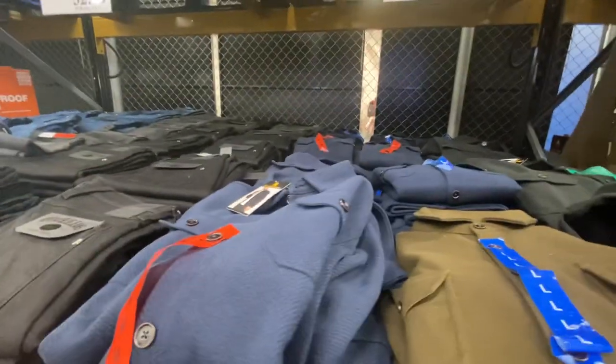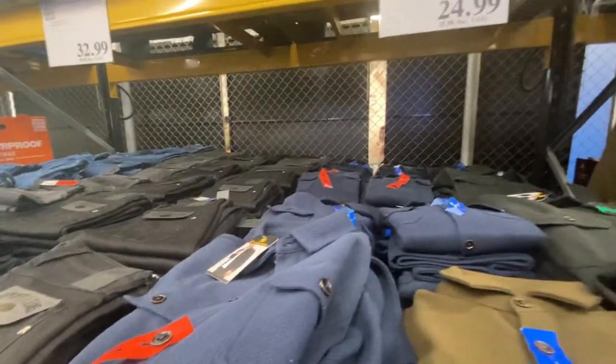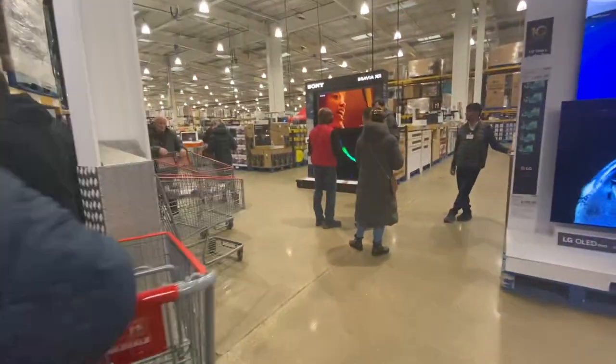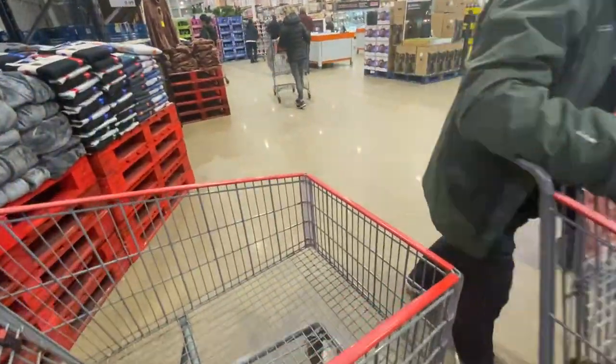How much is this? This is actually a jacket. Man, how much is this? This is $24.99. Don't think I need this. I'll proceed. Move on.